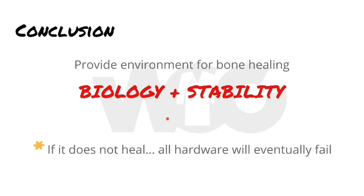So in conclusion, the two things that I want you to remember are biology and stability. Basically, whenever we fix fractures, we are just providing an environment for the bone to heal itself. No matter how fancy or how expensive our fixation devices are, if the bone does not heal, all hardware will eventually fail.